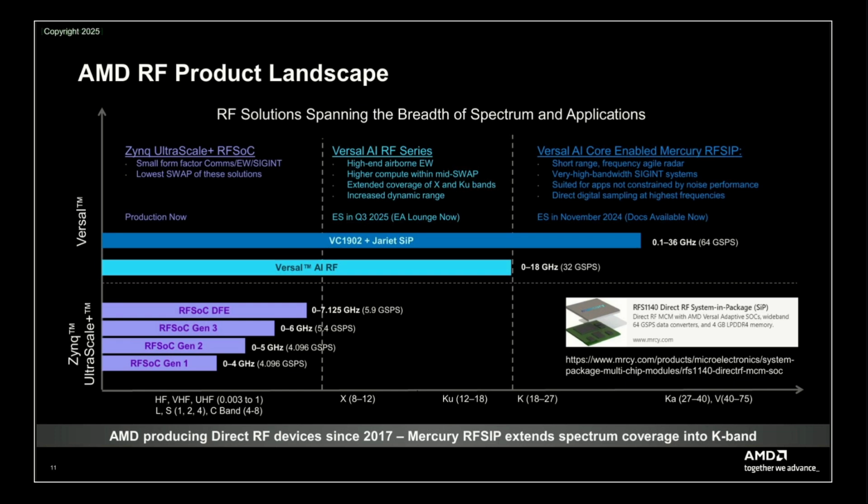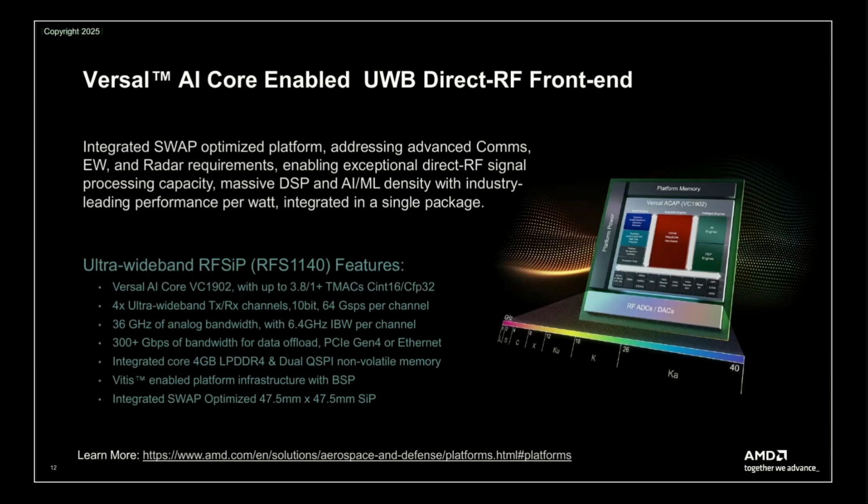So if we look at the Versal enabled RF system-in-package, what you get with this is you have integrated Jariet data converters in the package with the VC1902. This is a 47.5 millimeter package. It also includes some core memories, so the DDR and also the non-volatile memory to bring up the device. So with this DDR, that can support the processing system. There are other DDR controllers on the device that are brought out, so the customer user can use those on their circuit board to add in more memory for application level processing.